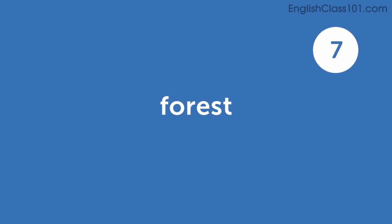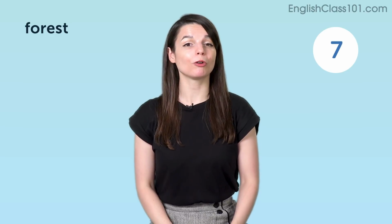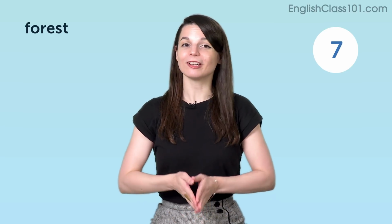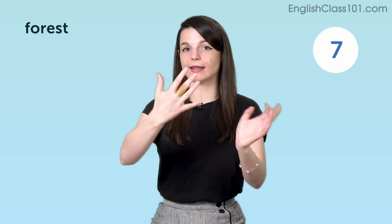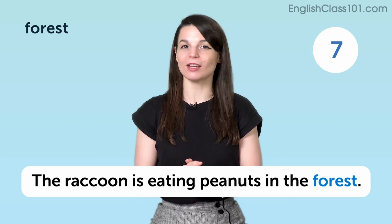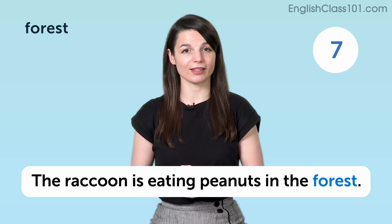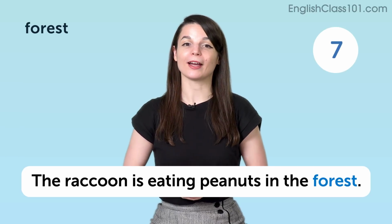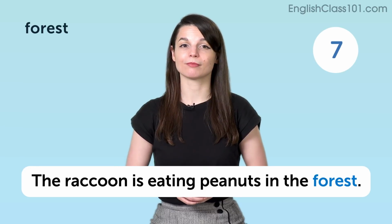Forest. A forest is a very large natural area. It's filled with trees, plants, animals, and everything is wild. The raccoon is eating peanuts in the forest.